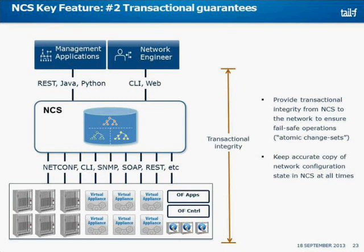And what that gives us, if we can guarantee with transactional integrity here that all changes are either completely effective in the network or nothing changes at all, it actually gives us the capability to have a 100% correct, up-to-date, real-time view of the network state in NCS, in our embedded database.